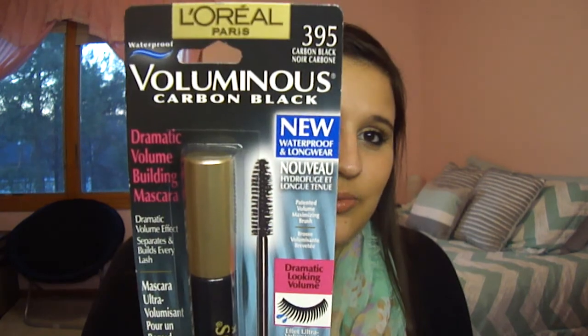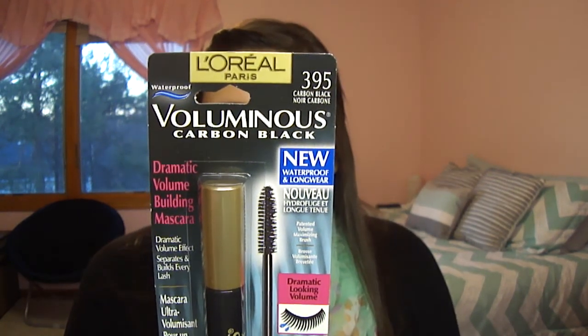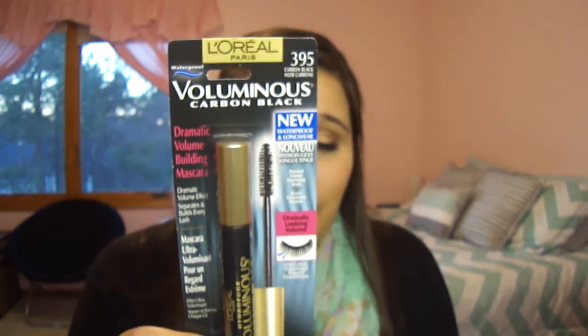So I thought I'd show you guys what I'm going to be using this week. I do have a ton of unopened mascaras. I keep them in their package like this until I use them, and I'm not buying makeup right now, but I still have so many unopened mascaras. So I'm going to open this one for this week, and this is my absolute favorite mascara ever. It's the L'Oreal Carbon Black Voluminous and Waterproof. This mascara is amazing. If you're looking for a really good waterproof one, this is really nice.